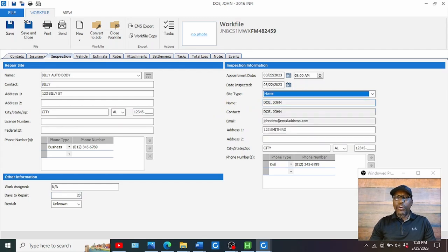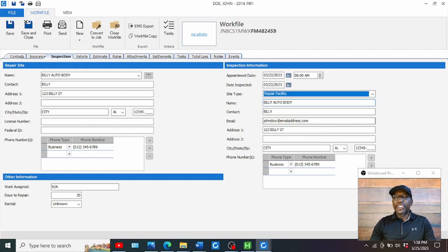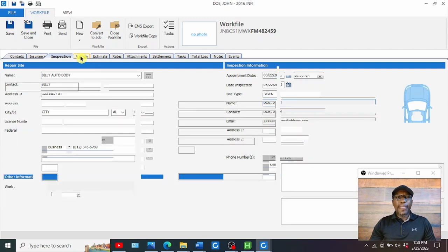If you choose home, it'll generate the insurer's name and address. If you choose repair facility, it will bring over from the left to the right the repair facility's information. And if you choose work, it will generate the insurer's name, but you have to put in the address of his work, okay? So once we're done with that, we go to the vehicle tab.